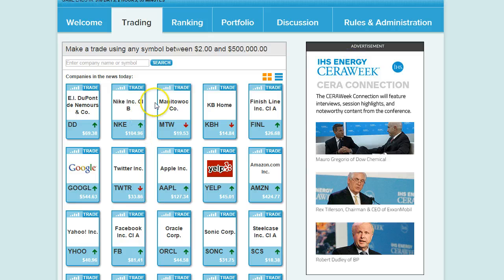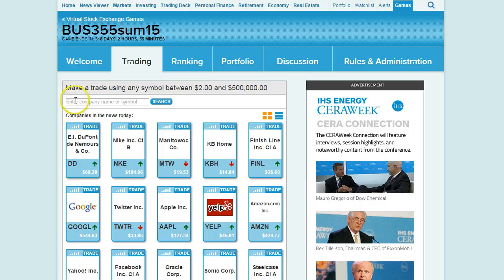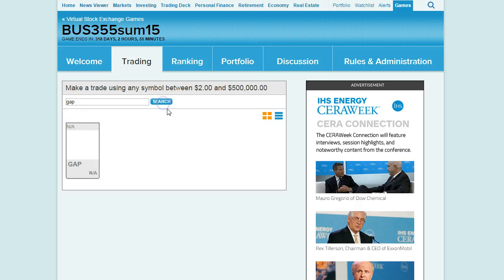Now, there are a lot of stocks that give you example stocks here, and you can even type in companies here if you want an idea. So if we put in, say, Gap and search. Okay, so it's not available.